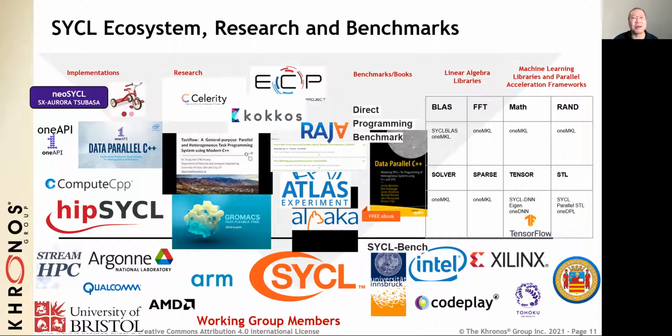The next column are benchmarks and books. We have direct programming benchmarks, which is a collection of data parallel programming for evaluating oneAPI direct programming. Each program is written with CUDA, SYCL, and OpenMP 4.5 target offloading. We have SYCL Bench Suite, which is a versatile cross-platform benchmark suite for heterogeneous computing from University of Salerno, University of Heidelberg, University of Innsbruck.